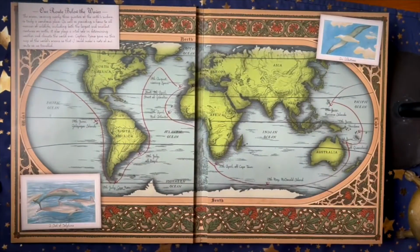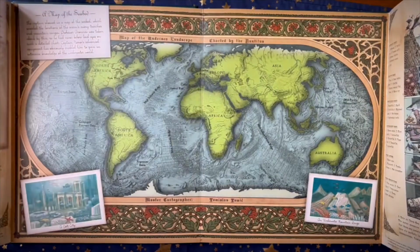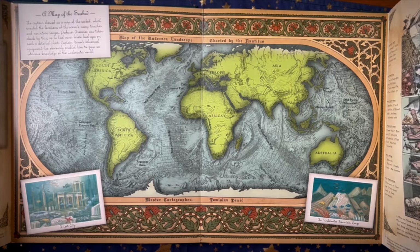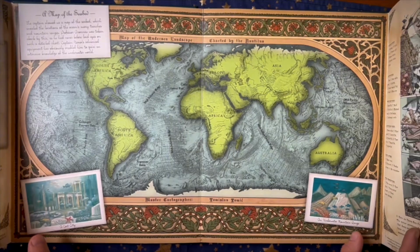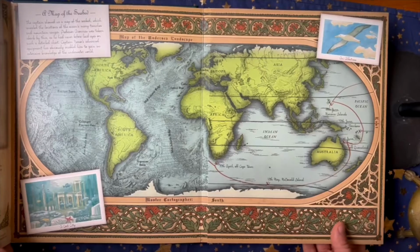As we are accustomed with the Ology series, we also have a map. This is our route below the waves, so this is the route that our expeditors took. And here we have an albatross, here we have a pod of dolphins, and of course this will open and reveal another map. This is a map of the seabed, the lost city. You see an underwater mountain range, and then of course, as always, we have the sides as well.